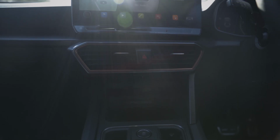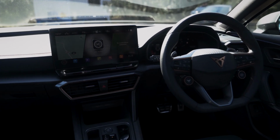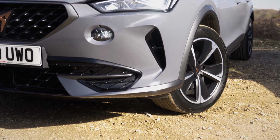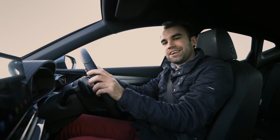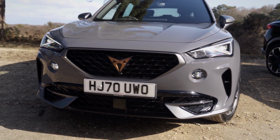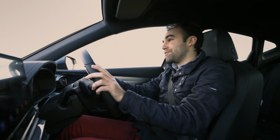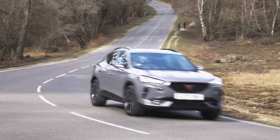Now every Formentor gets a 12-inch screen with sat-nav, you get a digital cockpit, you get sports seats with copper detailing, lots and lots of copper detailing on the dashboard as well. You get LED front headlamps, that LED rear light bar with dynamic turning indicators. You also get wireless Apple CarPlay and Android Auto, and adaptive cruise control. You also get plenty of safety equipment like roadside assist, for example, and the equipment list just goes on and on and on.